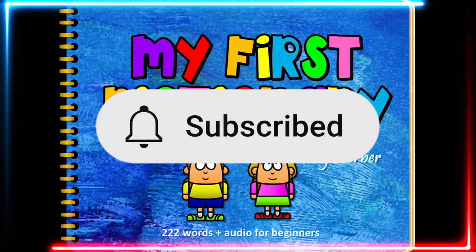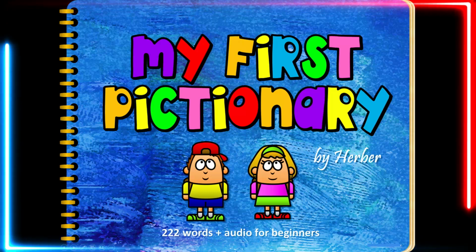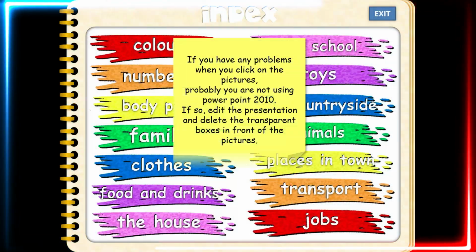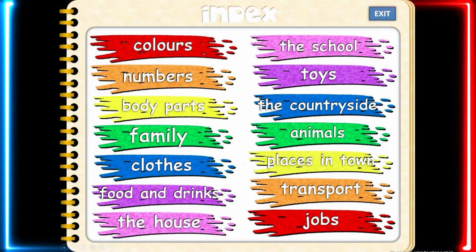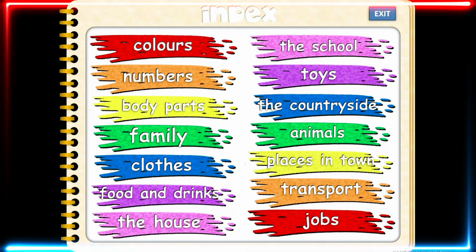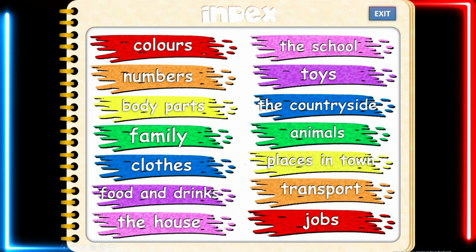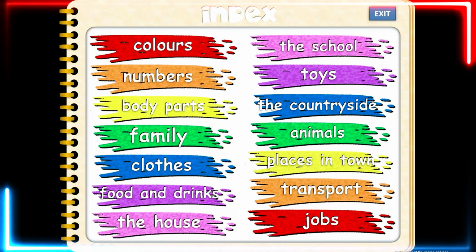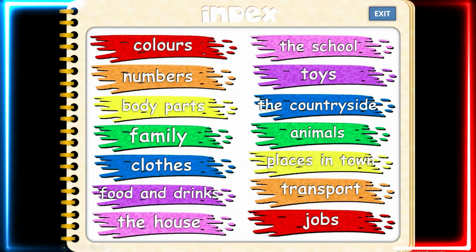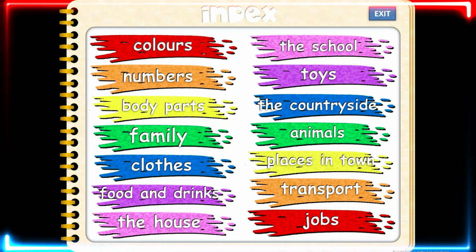This is an English lesson for ages 4 to 9, maybe even a little bit older. It's an easy English follow along with basic vocabulary of most things. We're going to cover today colors, the school, numbers, toys, body parts, the countryside, family, animals, clothes, places in town, food and drinks, transport, the house, and jobs. It's a fun and interactive exercise. It's for normally A0 to A1 level if you're looking at the language levels.